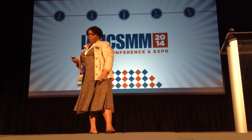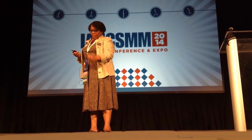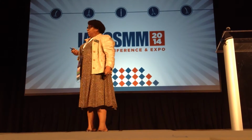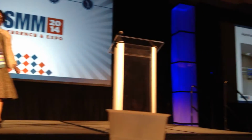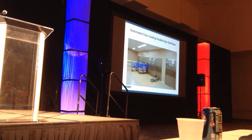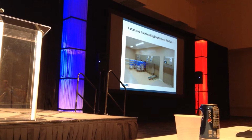Here's another area. Automated floor-loading double-door sterilizers. I just found beautiful stuff. So I sent this to the administration. I said, you think in our new hospital we can get this? We're doing enough vendor trades to have these type of sterilizers. And it would be so much better for us physically if they just came and rolled it in and rolled it out.